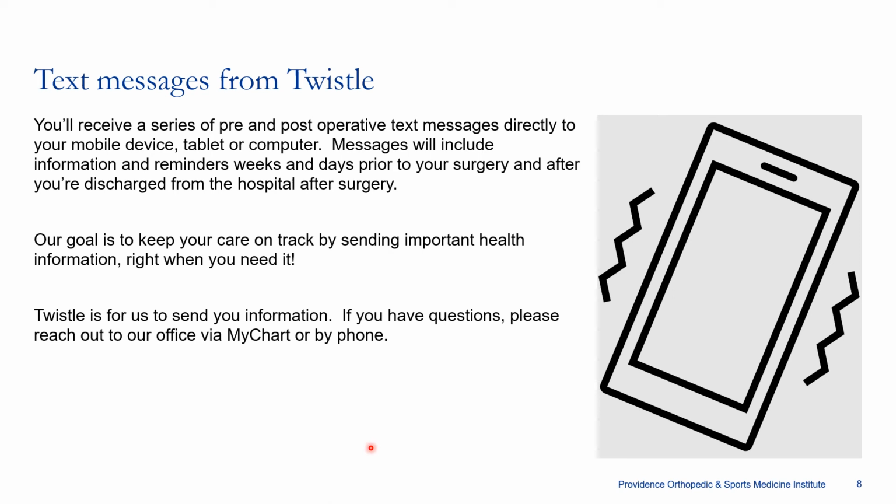Let's also go over our methods of communication. So it's very important that we have a robust system of communication, and we're going to use phone calls, and we're also going to use this text messaging platform called Twistle. Twistle is a service that you will be automatically signed up for once you book your date of surgery. You can always opt out, but you will be automatically put into it once you are given a surgery date. And within Twistle, you will receive a series of preoperative and postoperative messages that are the most important reminders of what needs to be done at that moment. A week before, 2 days before, a day before surgery.